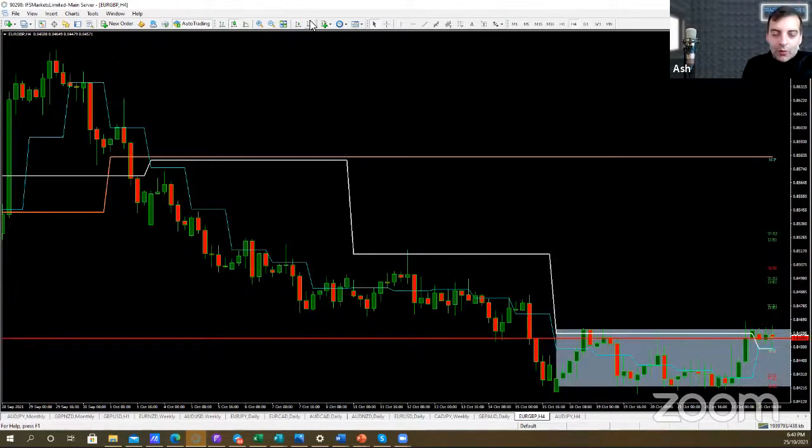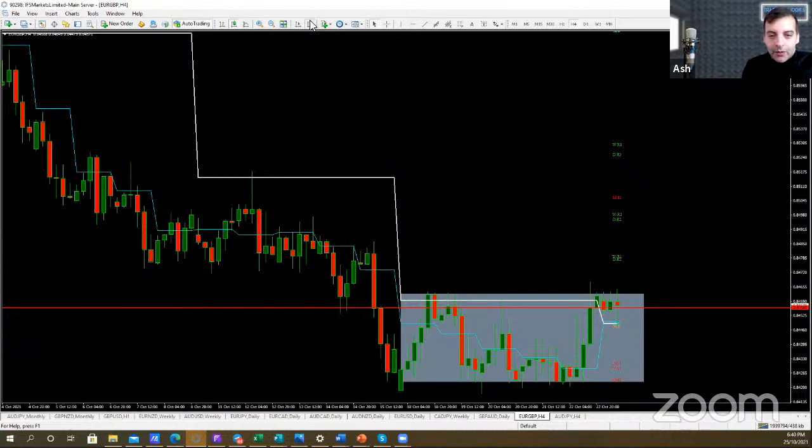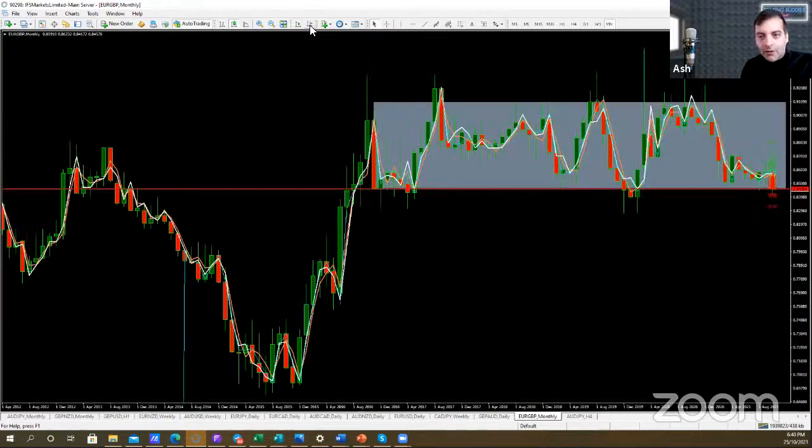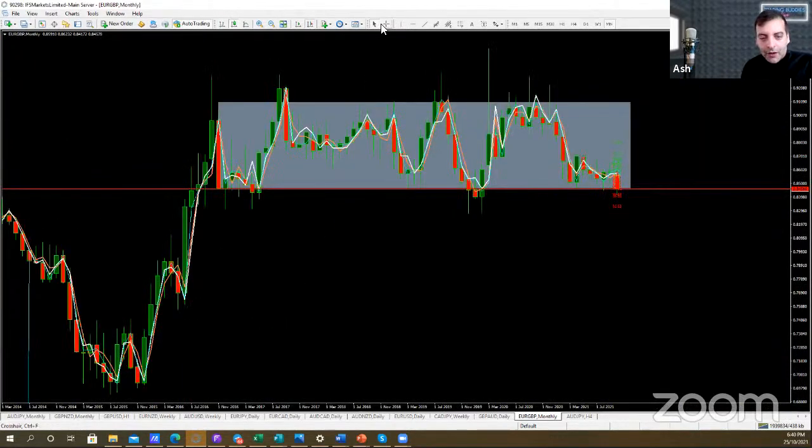And where I find the euro pound really interesting with its price action is that the whole range you just had from the monthly, which we're now at the bottom of, was kind of created after Brexit had happened. So that's really happened over the last 5 years. Yeah, after the Brexit thing.